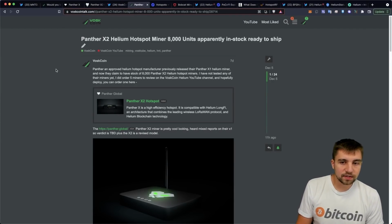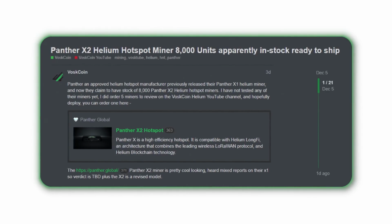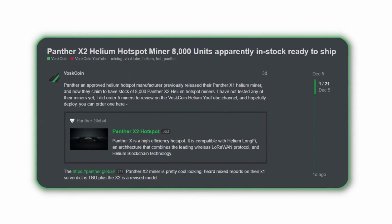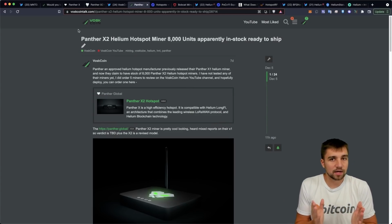So I wanted to let everyone in our community know about these with a warning and disclaimer. I've not tested these. I did order 5 on the channel, and just period. But to be honest, I do not recommend Panther, and I imagine that this will end up poorly like most of the other helium hotspot miner manufacturers, especially after some of their recent replies to my emails and just kind of dodging questions.